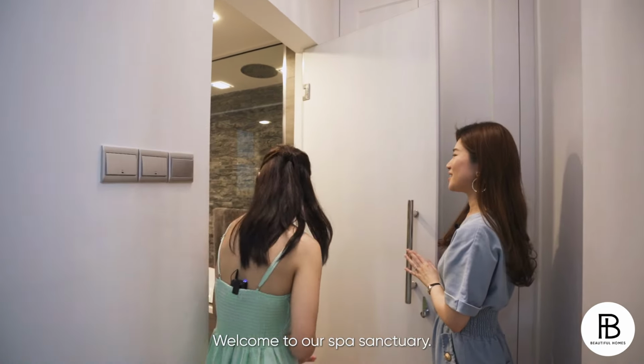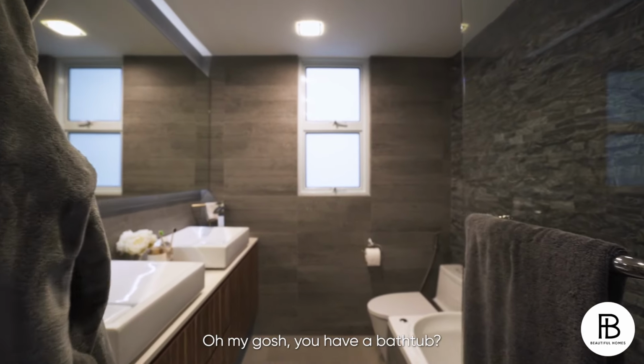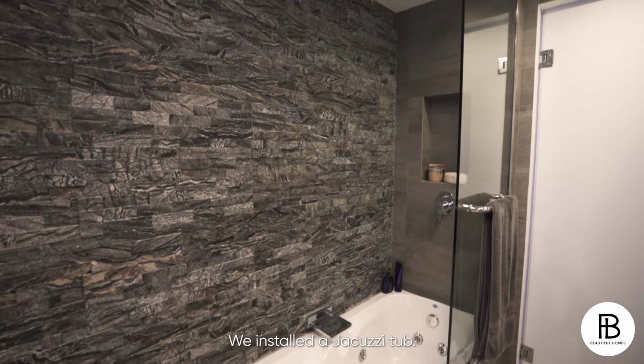Welcome to our spa sanctuary. Oh my gosh, you have a bathtub? Yes, it's not just any bathtub. So I asked my husband, can we add a little bit more to the budget? We installed a jacuzzi tub.